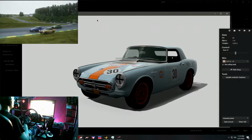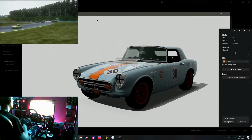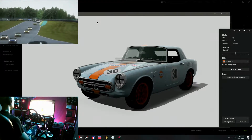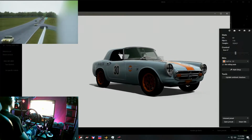We are going to be back in Assetto Corsa today, and we're going to be checking out a mod I just downloaded a couple days ago. I haven't had a ton of time with this car, but the little bit I did drive it, I knew I had to do a video on it. It's an extremely fun little car. Definitely a little challenging for the kind of power it puts down to drive.